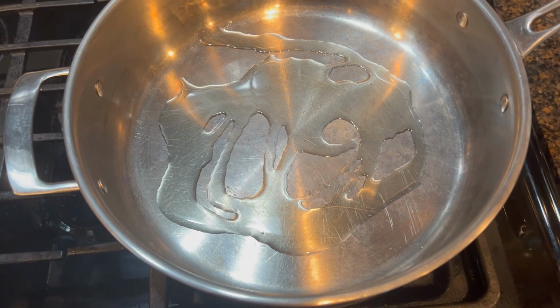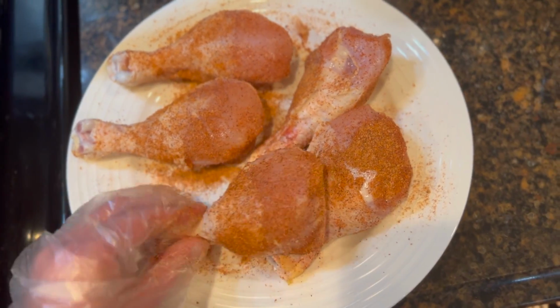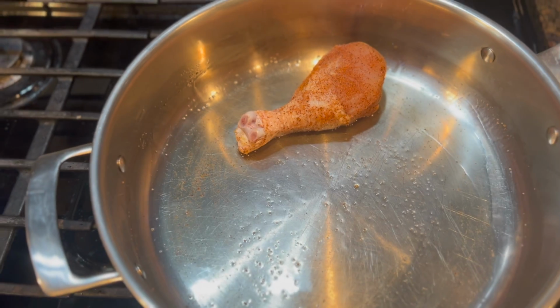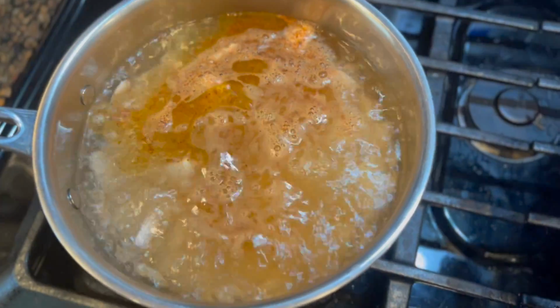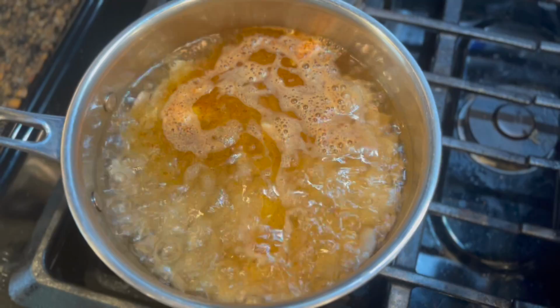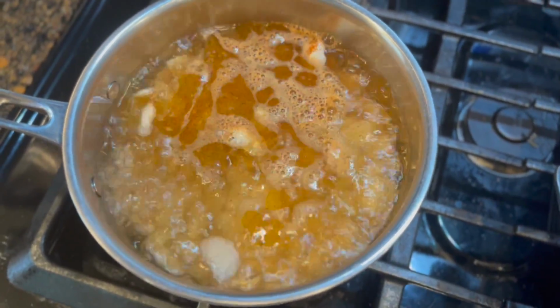We're going to go ahead and turn this on low. This chicken has been well seasoned on all sides. I took this chicken out early this morning, so it's completely defrosted. The oil's warm, but not so hot that it's going to sear the chicken. I just took the leftover seasoning that was on that plate and I added them to the beans. We may season them again after a while, but for now, that's enough.